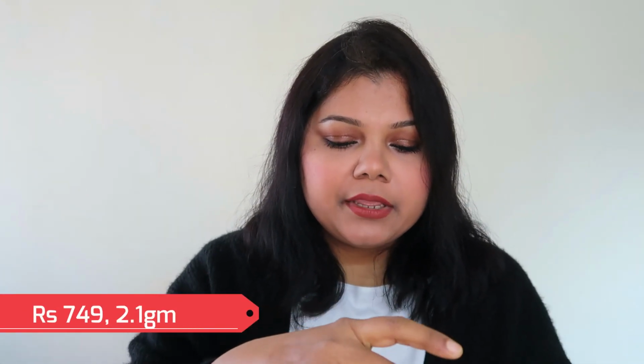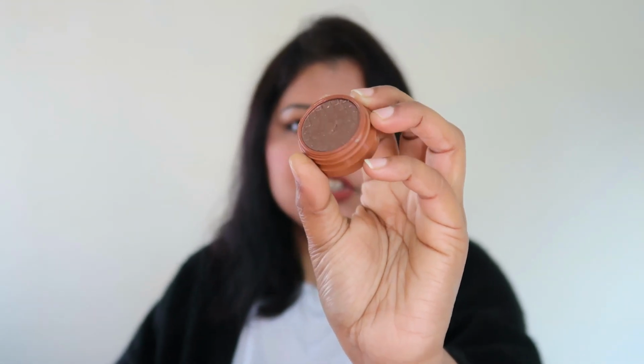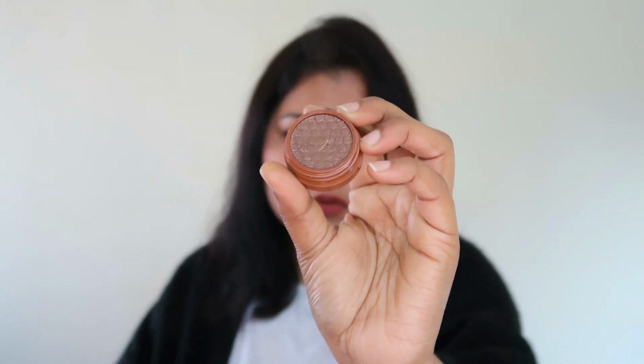And quickly opening and showing you, this is how it looks. So this is the shimmer one I have, which I have used the most. Now again, this is not available. The shade is not available. A lot of things are not available, but just for formula's sake, I'm showing you this one.